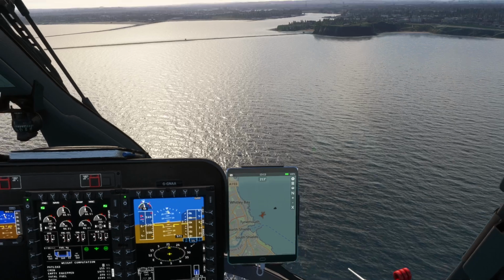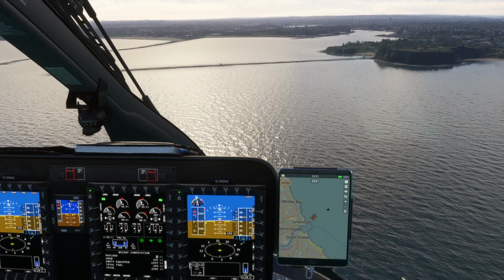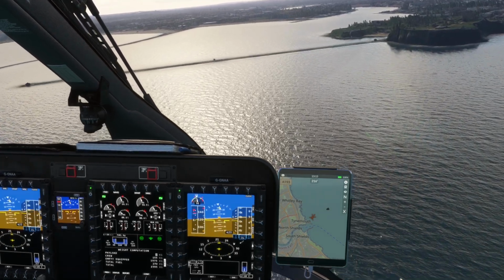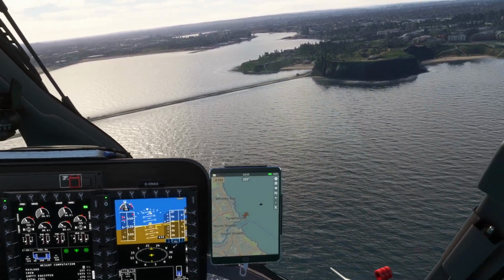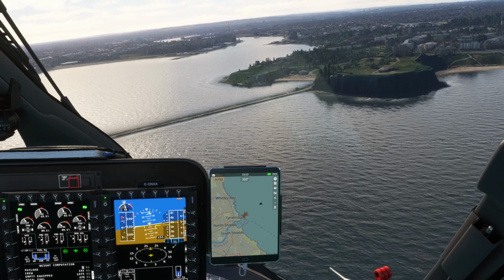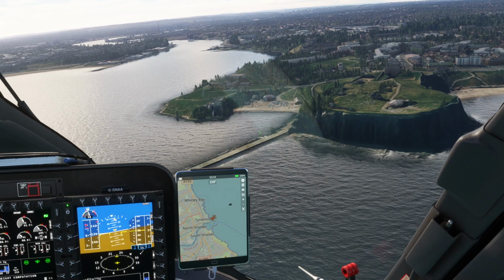Like, I feel like I'm moving. I've gone from flying a light, nimble little helicopter to flying a transport chopper in one button click. So down there, that is Tynemouth. You've got Tynemouth Priory there. Incredibly badly modelled. I wish this area was photogrammetry.